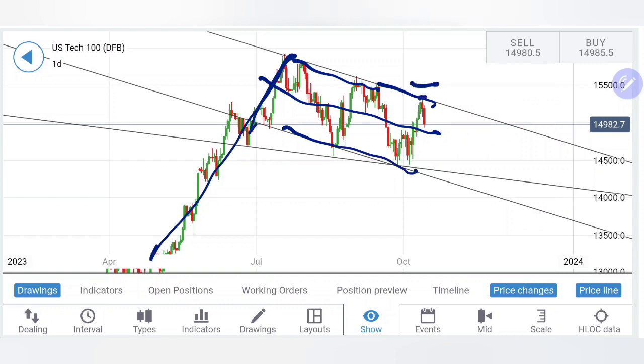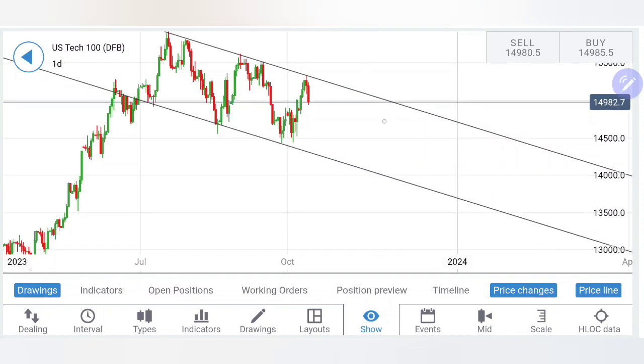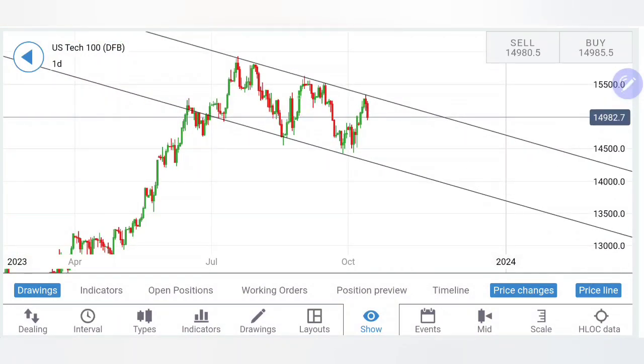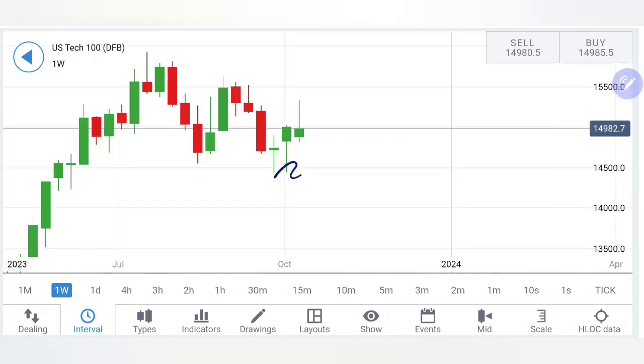Any breakout above 15,500, any breakout above 15,500 should be taken very, very seriously. That is a bullish breakout and it is going to rally, chances of which appear to be less as of now. But these are markets, anything and everything is possible. Yes, right now it is trading in this bearish channel. I will wait for it to either break out on the downside, confirming a bearish break, or on the upside, confirming a bullish breakout.